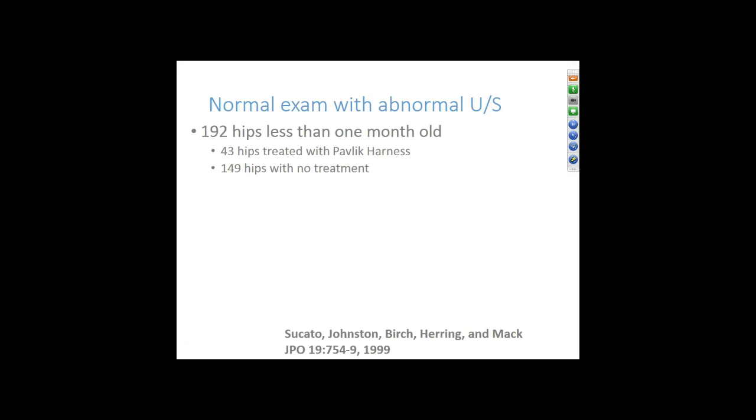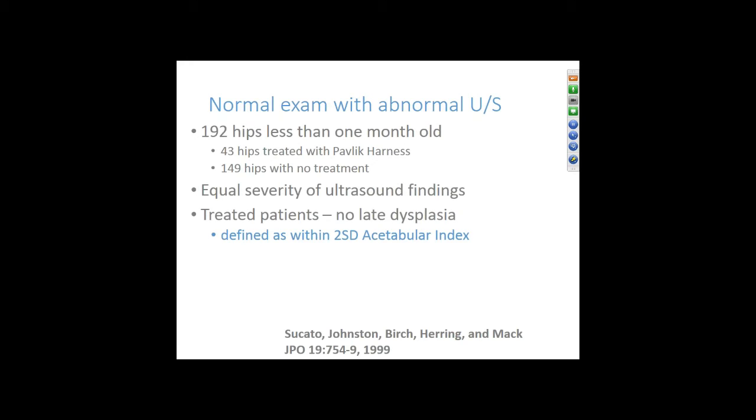So I think we know from the papers we've seen about this, there is this question which you brought up about hips which are clinically normal and are called ultrasonographically normal. But I think we do need to define what that is, because sometimes they're called normal and we wouldn't call these necessarily normal. Sukato and Seamus, you want to make a comment?